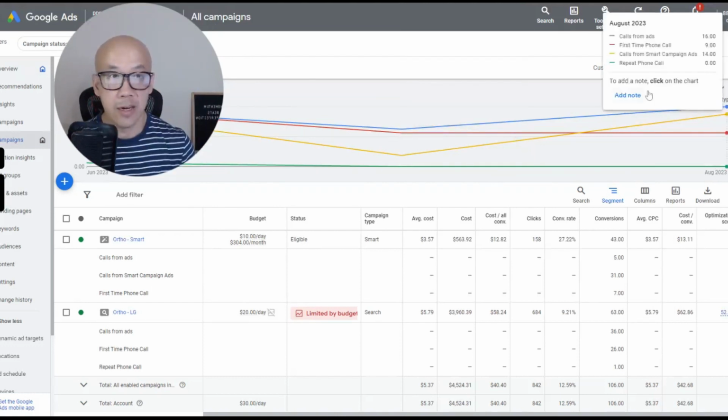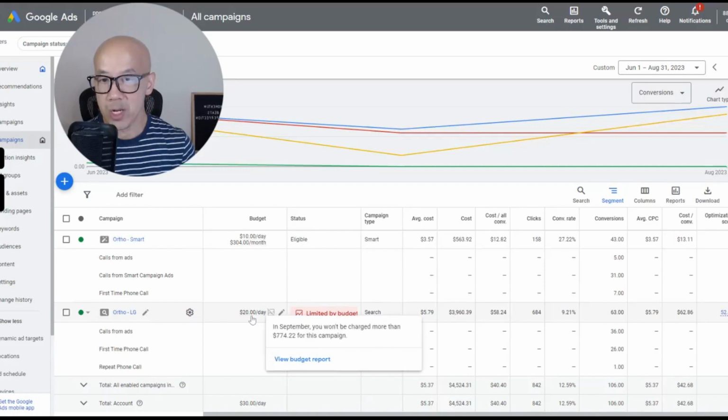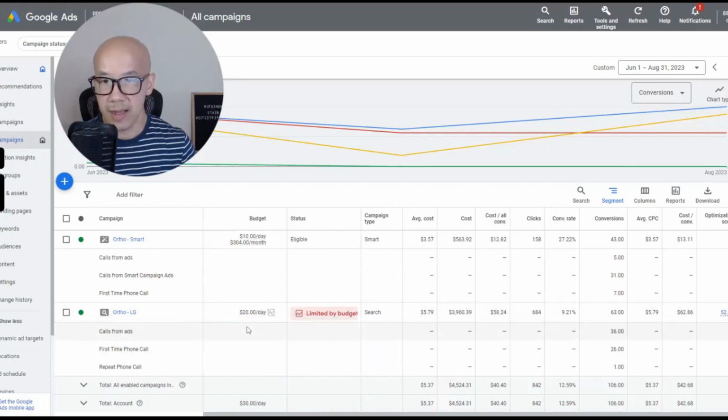So what we're looking at here is a time span of June 1st to August 31st. So that's a 3-month window. We're only running 2 campaigns. We actually had to shrink the budget down to $20 a day from 70 just for a few days because we're trying to fix a few things on the back end. But generally speaking, we're roughly spending about 50, 60 bucks a day between both campaigns for a small market.